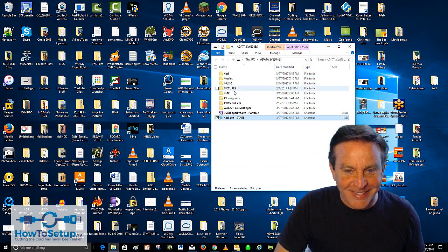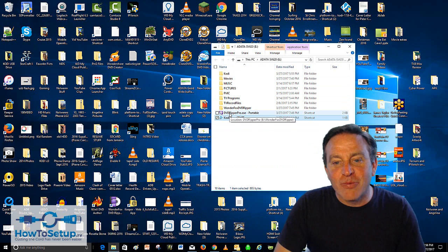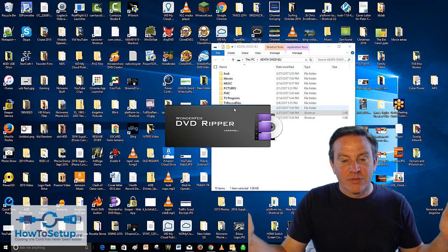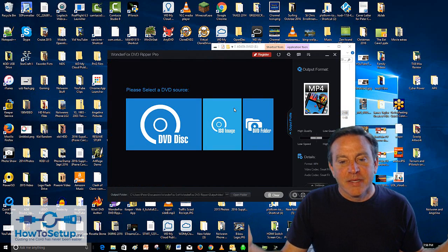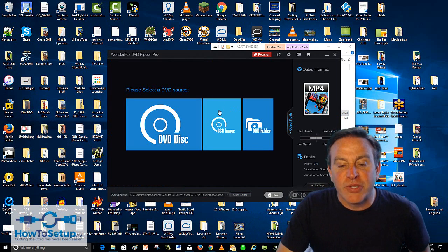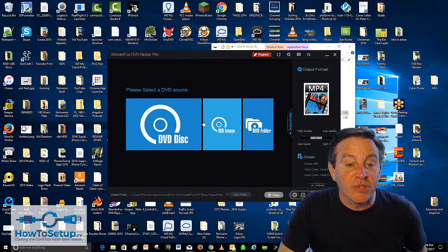Where's my drive? Here it is. I made this DVD Ripper Pro, and I'll show you how to do that. And look, it just runs from the drive. And of course, it's aware of all of the drives on your system, etc. So I have some movies that are in ISO. I have some that are in DVD folders. And of course, I can just go to a DVD.